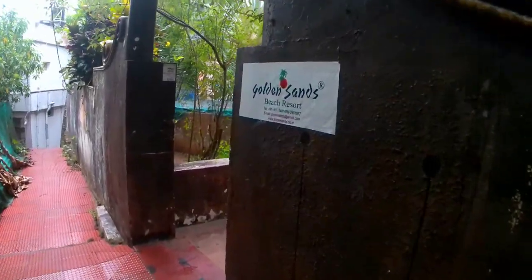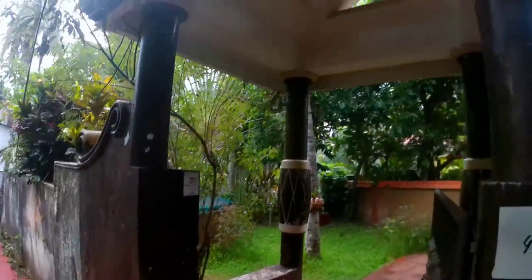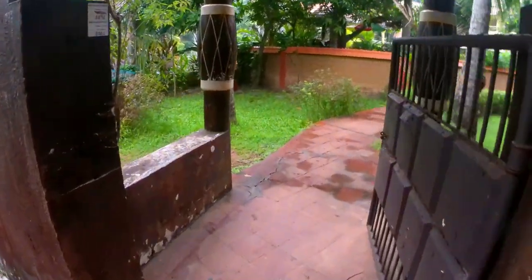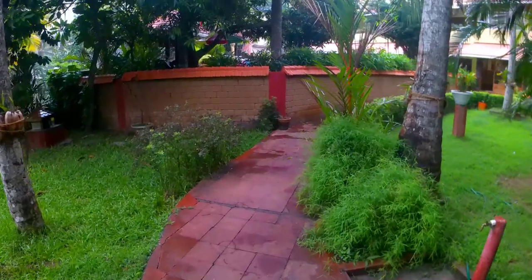And we reached our resort. It's the Golden Sands Beach Resort. So this is the entry of the resort and now let's get in and show you all the resort. As I get in, I saw greenery everywhere.